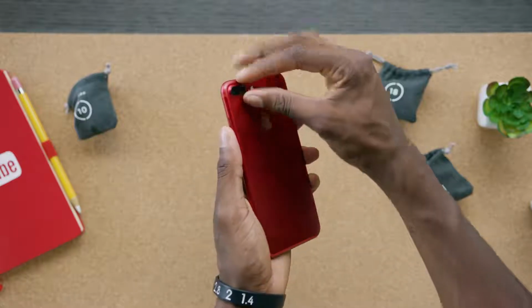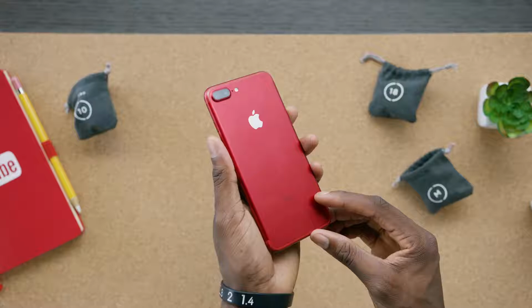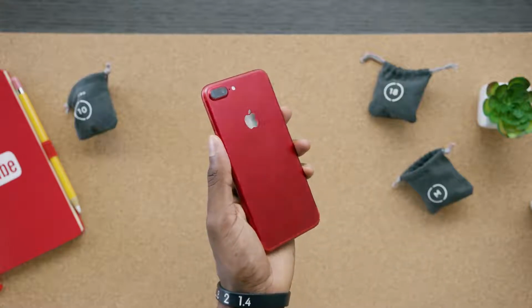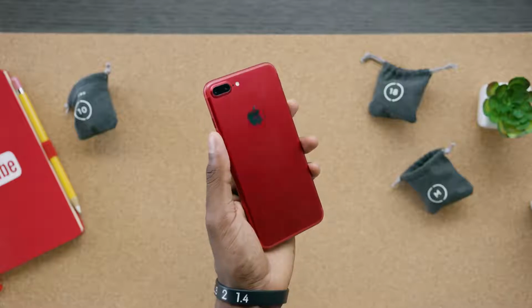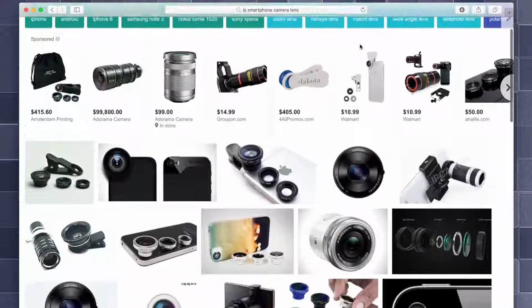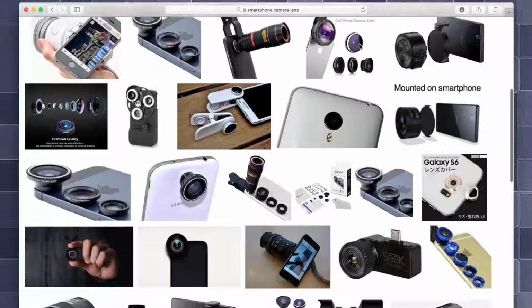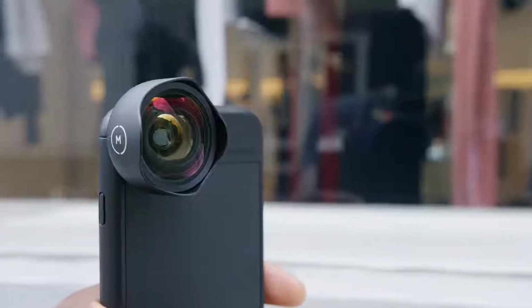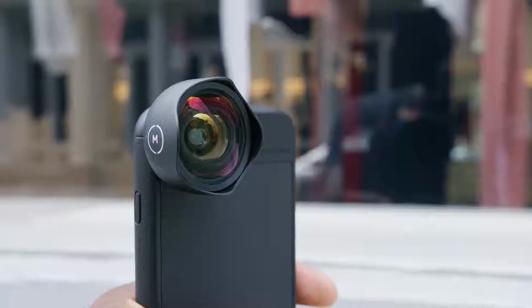So for photos, obviously the sensor and the glass on the front of it are the only permanent thing about a smartphone camera. Lens adapter systems out there exist to add another layer to that. So there's a bunch of different styles out there, clip-on versions, bumper versions, case holster versions. This one I've grown to like the most is the Moment lenses. So that's actually the new version, the Moment V2.